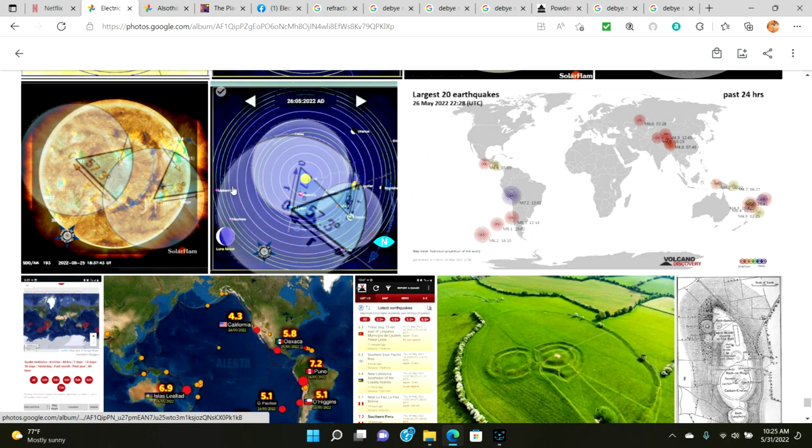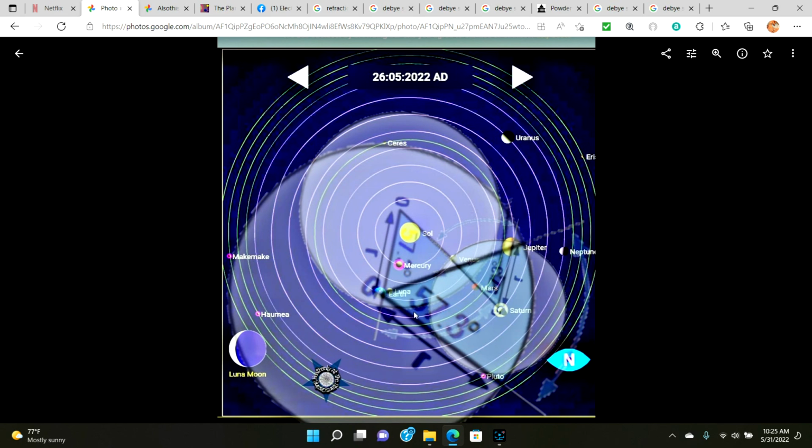So anyway, three giant earthquakes makes sense because we have this analemma happening in our solar system at the moment. And coming up here in June, we've got some other interesting things going on.